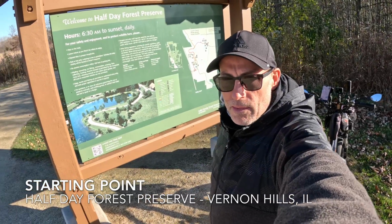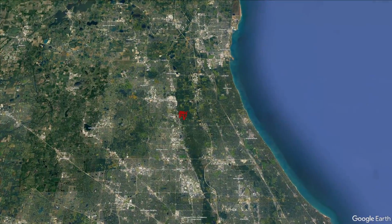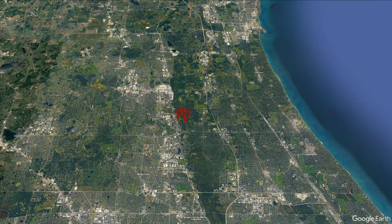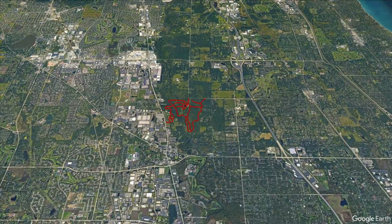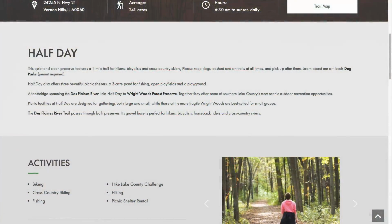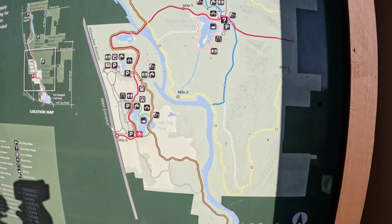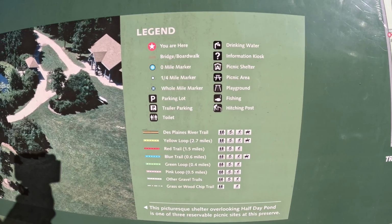Good afternoon, everybody. I am coming to you this afternoon from the city of Vernon Hills, Illinois. It is at this location that we're going to check out the trails here at Half Day Forest Preserve. Half Day Forest Preserve is right next to Captain Daniel Wright Woods, and it looks like they share one of the trails here. They have a variety of different stuff that we can ride.